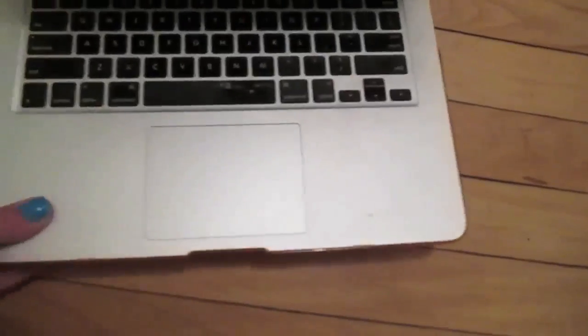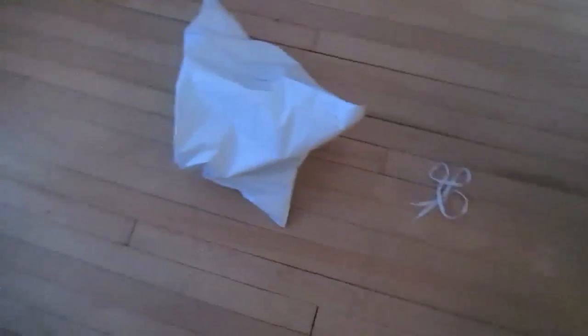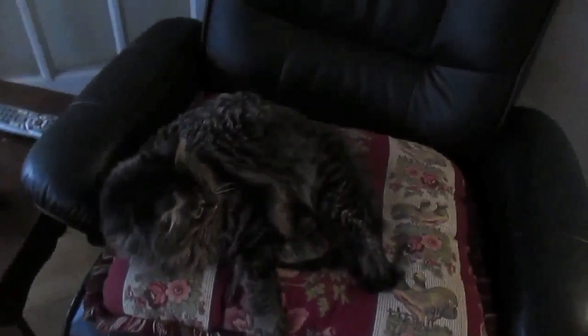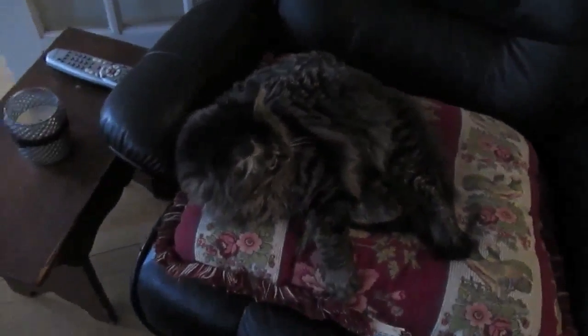Put my laptop on the ground, and if you see things like this and that, those are for the cat. Like, I had some shoelaces and I gave it to him. He likes that. And this is his favorite bag. And here he is. You're tired, huh? It's hard being a big kitty cat.